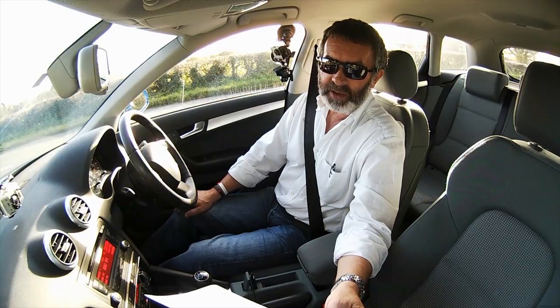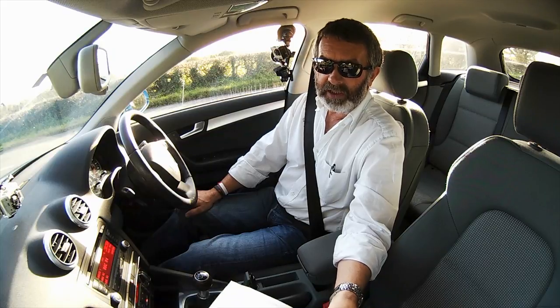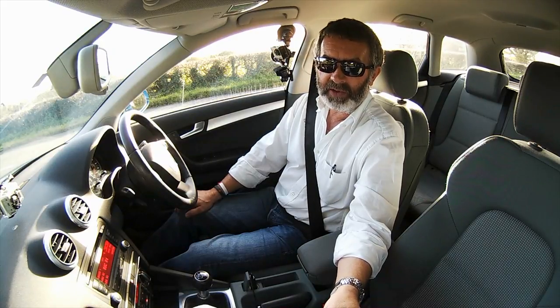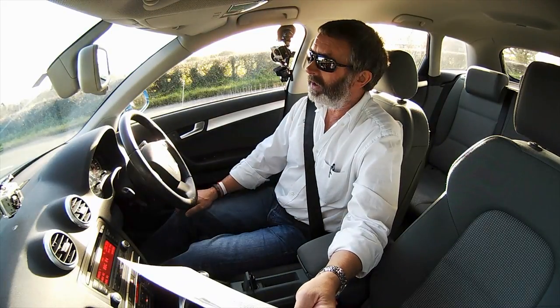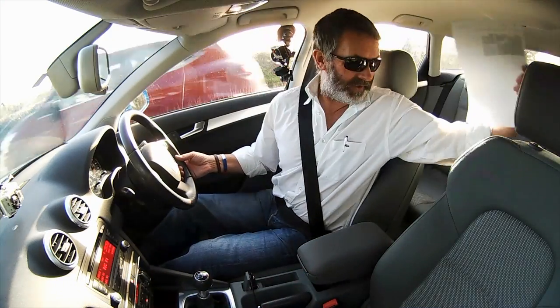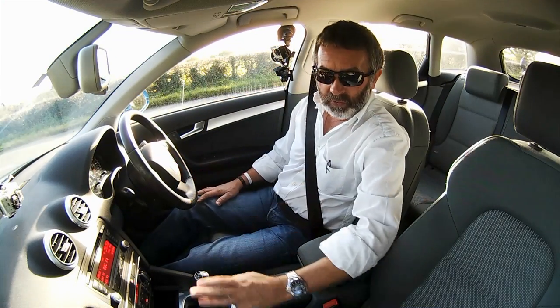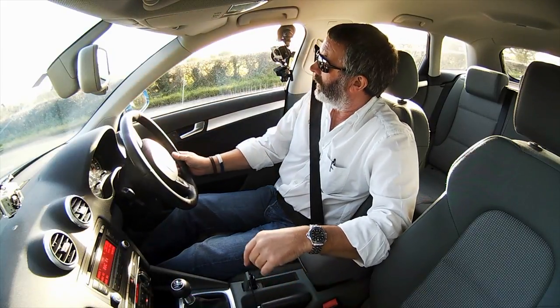A 0-60 time of 11.7 seconds, a top speed of 120 miles per hour out of the 104 brake horsepower engine. Very, very nice car, lovely clean car inside and out. It's finished in denim blue metallic, I think is the colour, with grey cloth sport seats, and I shall just take you for a ride in it.